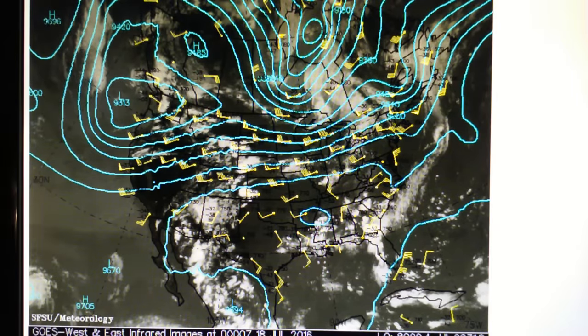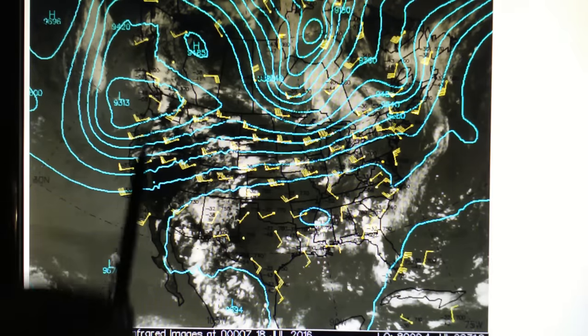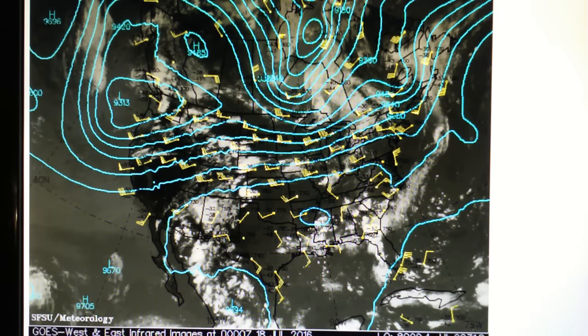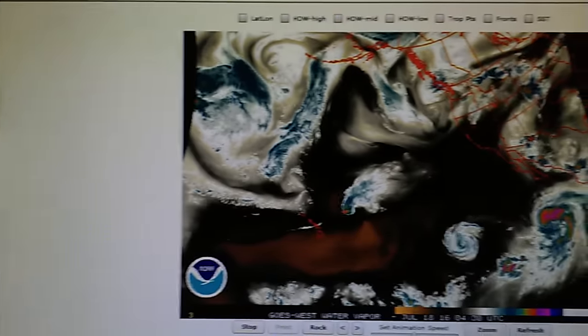Here's the 300 millibar map for the entire country. You can see the area of high pressure all through here. At the upper level low, right over Washington. Okay, so that's pretty much the report for today.